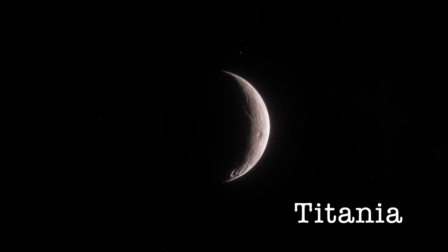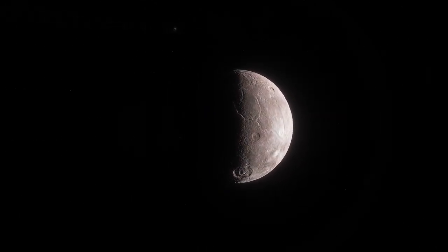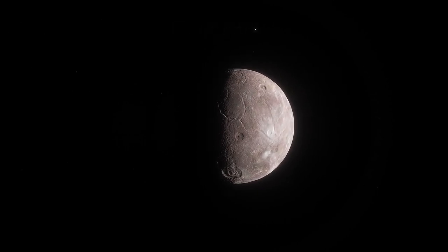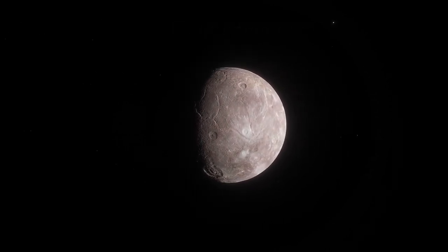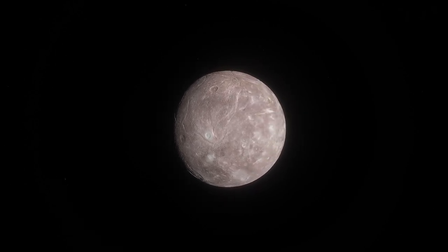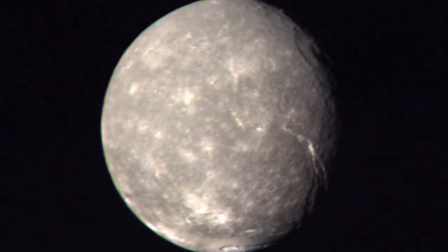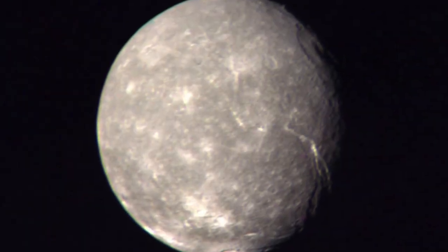Titania was the first moon to be discovered orbiting Uranus. William Herschel spotted it 6 years after identifying the planet. With a diameter of 986 miles, Titania is the largest and most massive of the Uranian moons. It is also the eighth largest moon in our solar system.